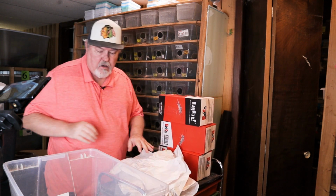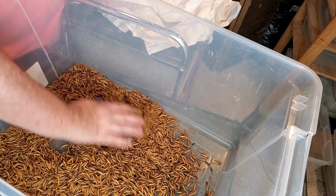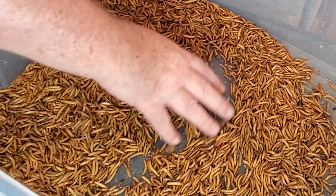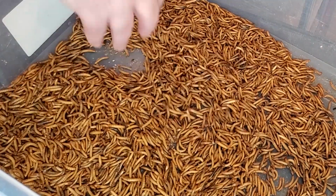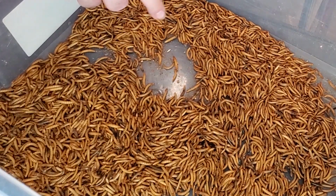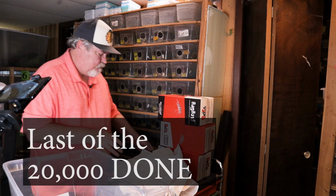Okay, there we go. Now, the tricky part, or the concerning part, is checking these mealworms out for good and bad mealworms. And it looks like this was an okay batch. It's not a great batch. I see more than I would like to see for dead mealworms in here. And I'm not sure why, because we had great weather the last couple of days while these should have been in shipment. So let's go ahead and empty the other boxes, and I'll tell you how much we're spending on mealworms a year.